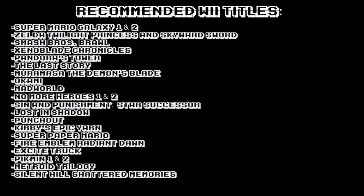The titles I'd recommend for the Wii, I've got a big list here. So, Super Mario Galaxy 1 and 2, both are phenomenal Mario games. Probably the best 3D Marios out there. Some debate Mario 64, but still, those two are the best. Zelda Twilight Princess and Skyward Sword. Some people argue over Skyward Sword, but I recently completed it, and I think it's one of the finest Zelda titles.